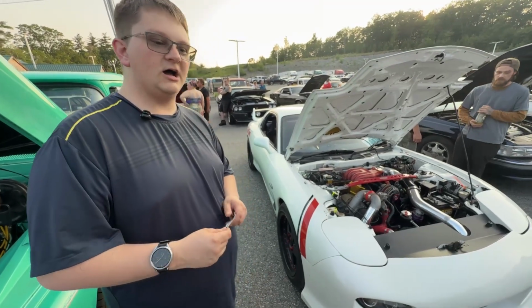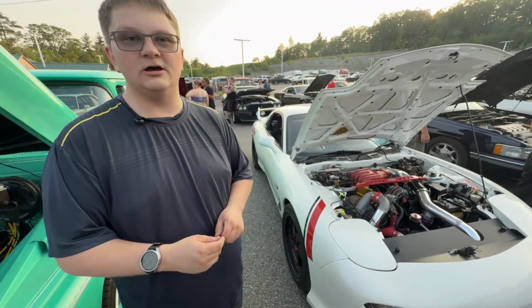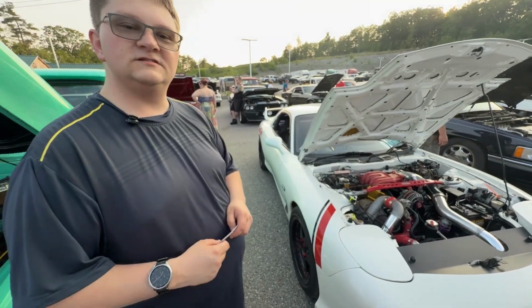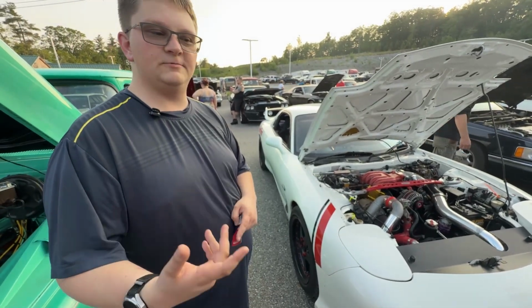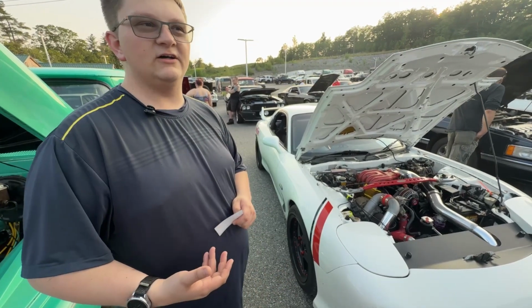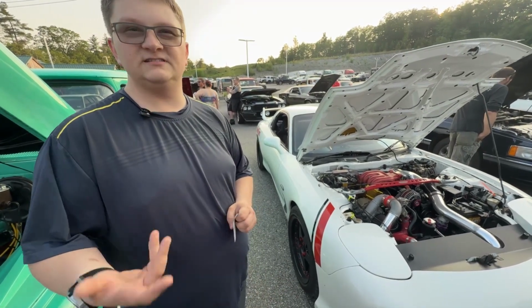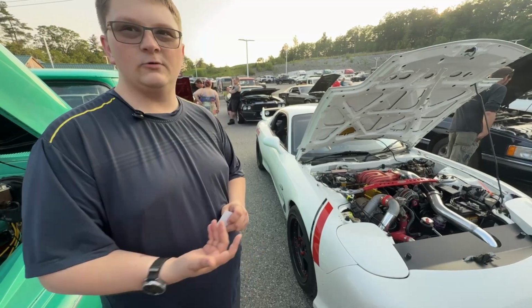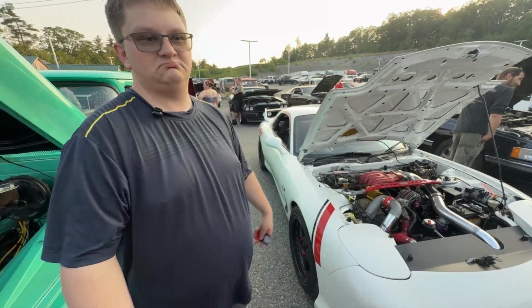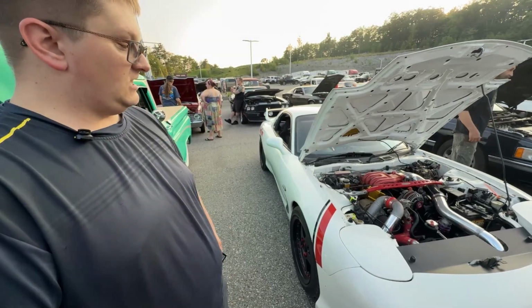It gets up and goes now, even on the base map. But kind of scared to actually take it to that much boost, just because I'm making probably 350 to the wheel now. That's probably going to be closer to 550, 600 if I had to guess. And at that weight, it gets scary. You're here, there, and gone. Right, right, yeah.